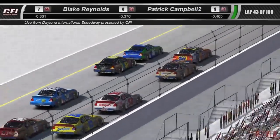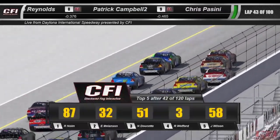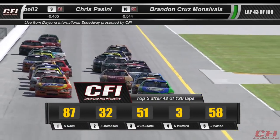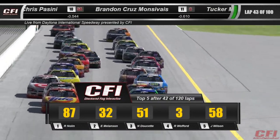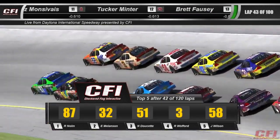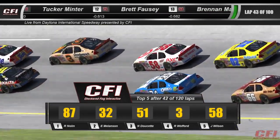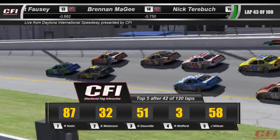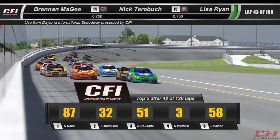Me personally, I kind of like hanging back. If I started up front, I'd stay up front as long as possible, and if I got shuffled to the middle, I'd more than likely stay back. It's all preference, though, whether you want to be on the bottom or on the top. But yeah, I'm just thinking, where do you want to be placement-wise for this next round of pit stops? Because that's where the trouble can really happen.